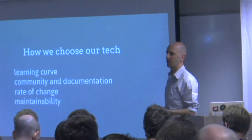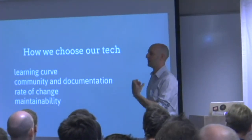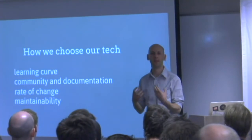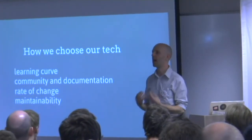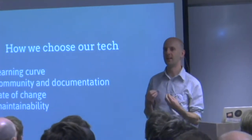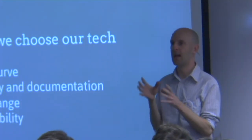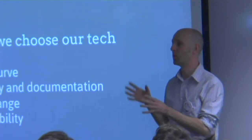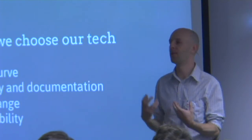Community and documentation. Documentation is critical. If we build anything ourselves, let's say we choose a particular way to deploy our code, if we build that from scratch, we have to document it. That takes time, that takes effort. So if there's an existing framework out there that maybe does 80% of what we need, but is well documented, we'll choose to use that. Because it means we don't have to worry about doing that.